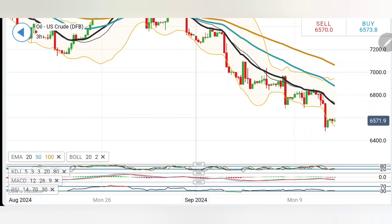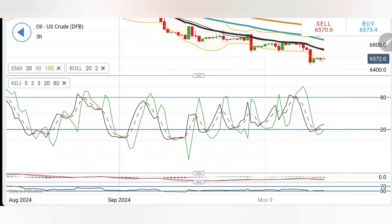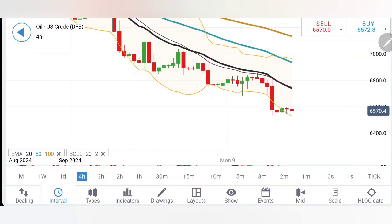Very good resistance is seen here. If it tries to move upwards, these levels you should watch out for, and you have to exercise extra caution here. Stochastic rising, the MACD is still bearish, the RSI is already at bottom. On the 4-hour chart, the observation is similar. The 20 period moving average anyway is a greater resistance for it to break.